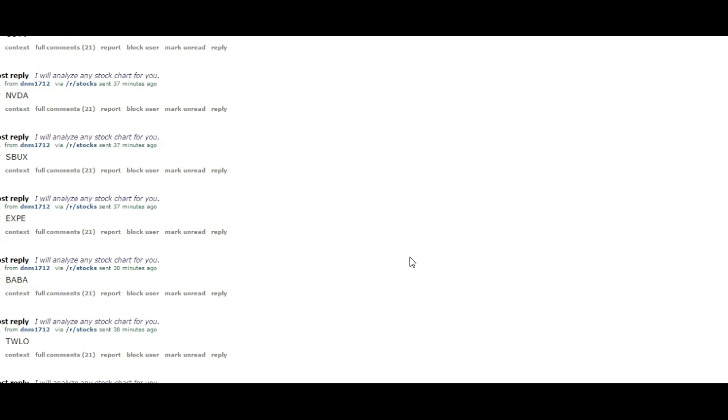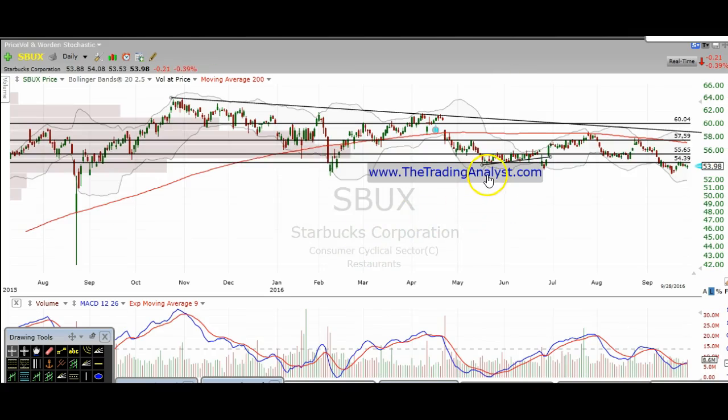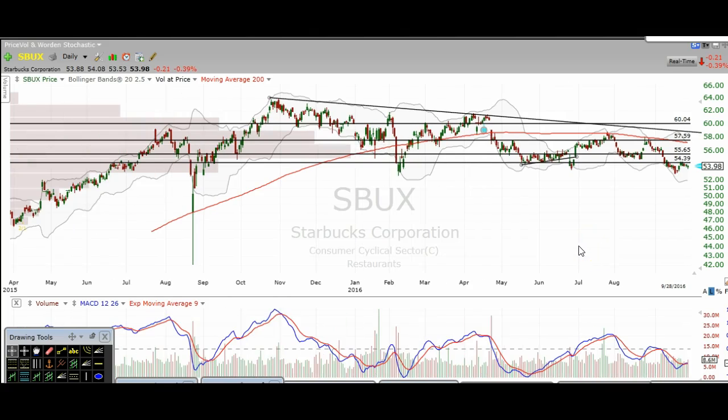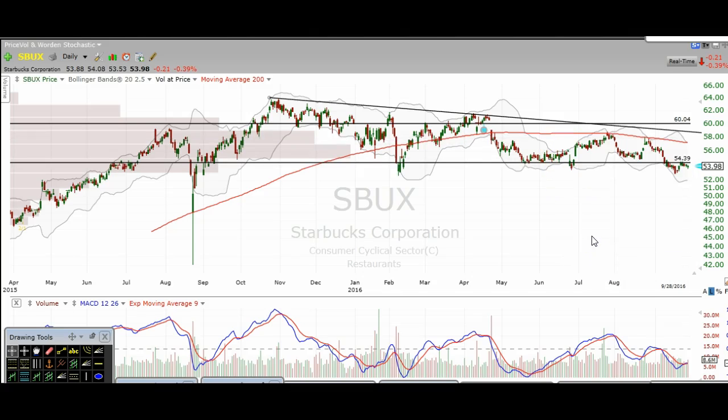All right, next I'm going to take a look at Starbucks. So Starbucks here, I'm just going to delete this. A lot of lines here that I have on this chart, but as you can see, we're hanging out below this support. I'm just going to delete all these lines and clean it up so we can focus on just these few things right here.